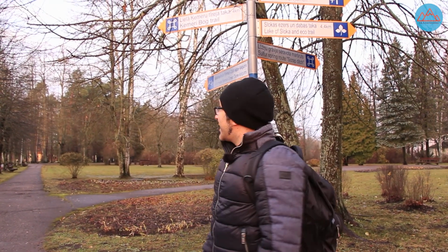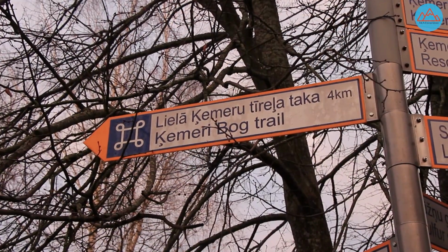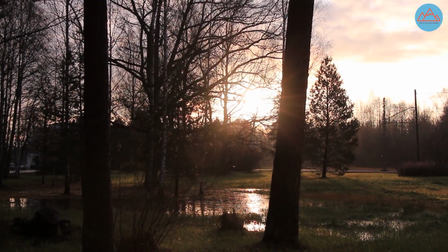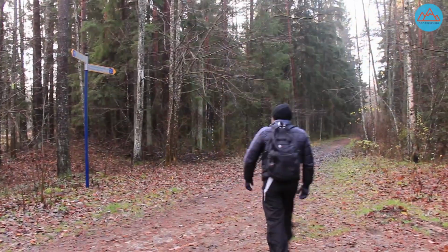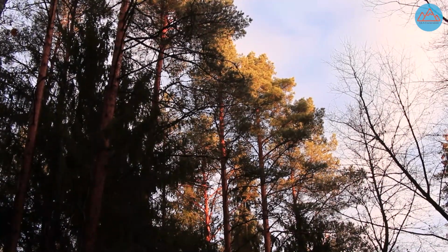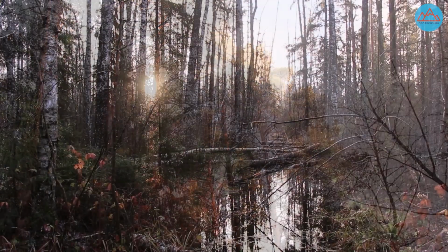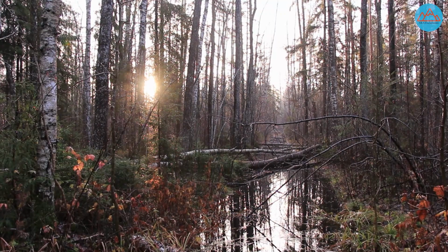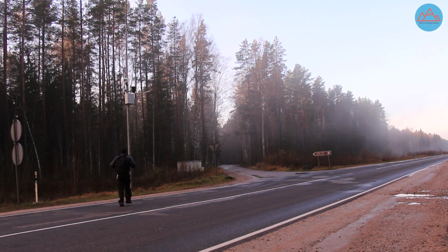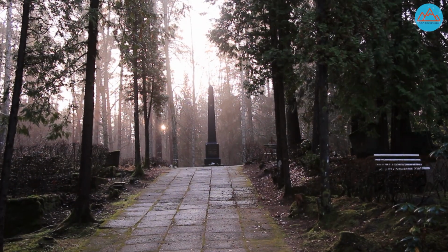So we've just gotten off the train at Kemeri and we noticed a large trail map, and following on from that we managed to find a sign leading us to the Kemeri Bog Trail, which is what we're about to go and discover now. There are several signposts that lead the way to the national park from the starting point not too far from the train station. But once you've crossed that last main road on the journey, you are then led down a secluded countryside pathway and through a long, eerie cemetery before you reach the national park.